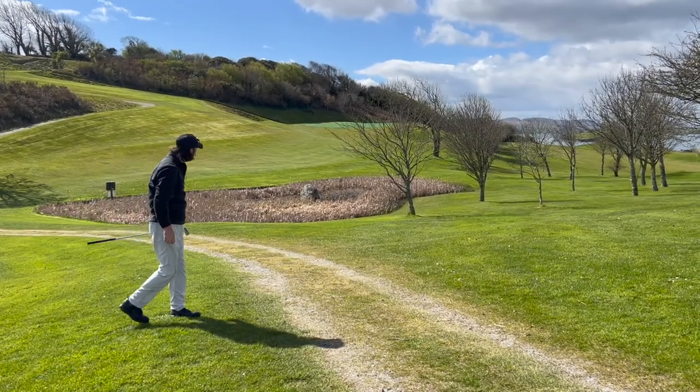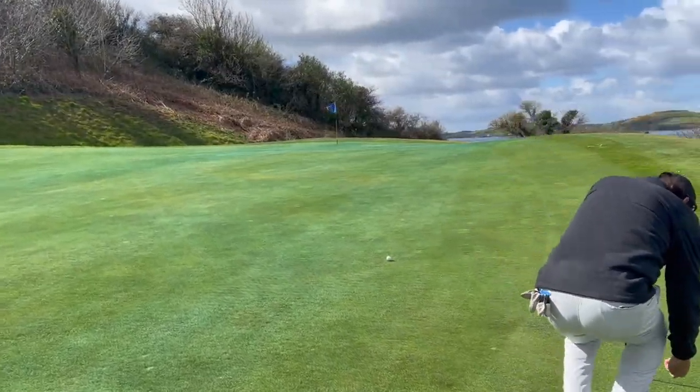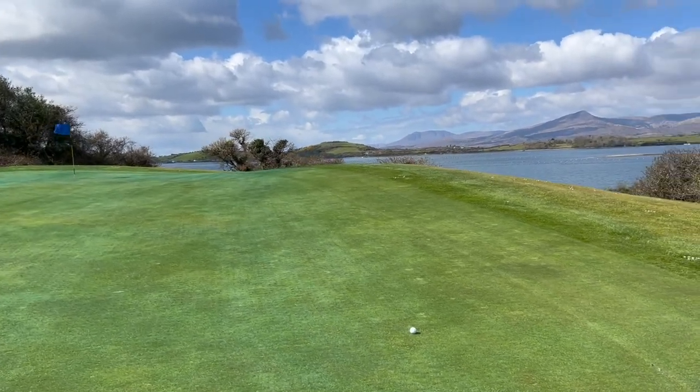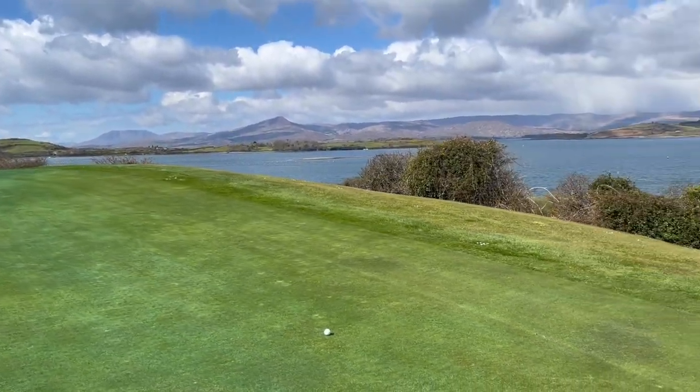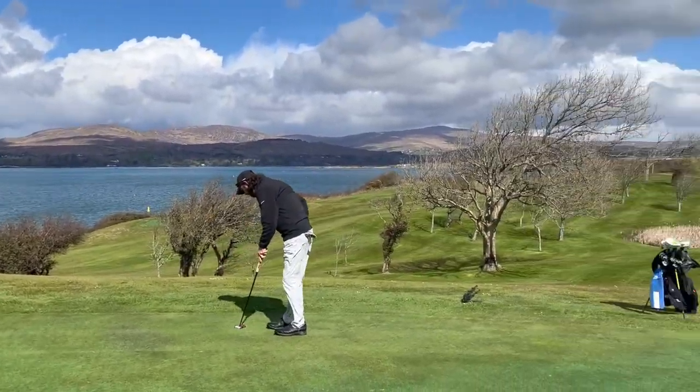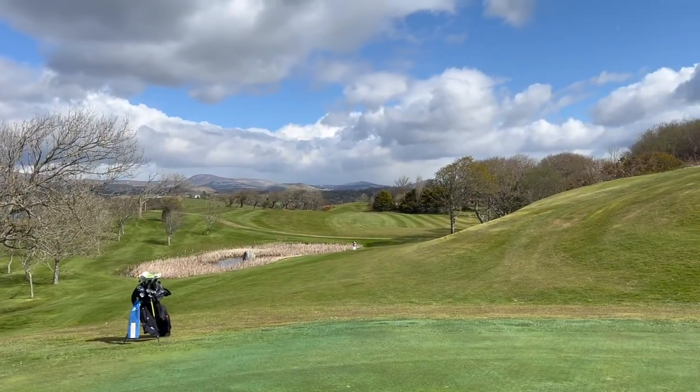Yeah, just on the front of the green there somewhere. It's okay. This is where I pitched. Just made it onto the front of the green. Not an amazing shot by any means, that's for sure. And I've left myself a very, very difficult putt.